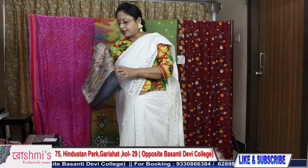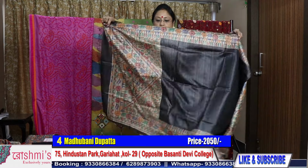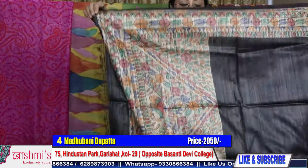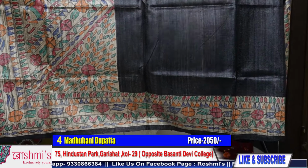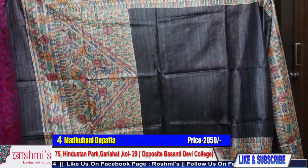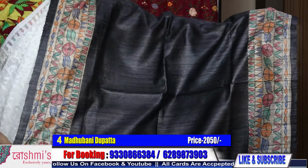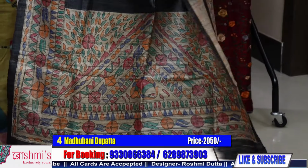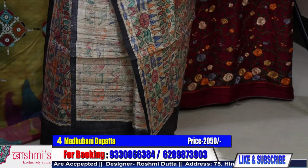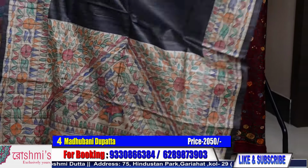Now, dupatta number 4. Now I will show you 3 black colors with different designs. See, material is tussar. This is the actual part with both side border. This is dupatta number 4. Price is 2050. For booking, take a screenshot or mention the dupatta number. It will be better for me if you mention the dupatta number.